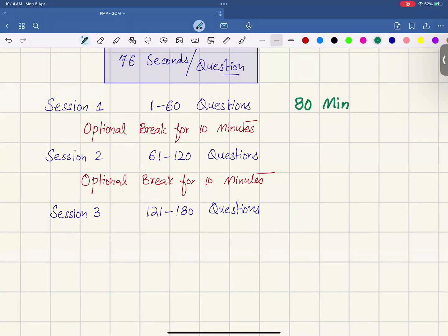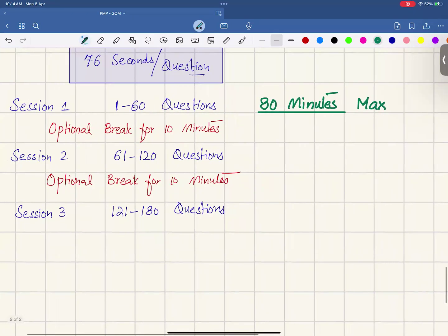maximum. So solve first 60 questions maximum in 80 minutes. So this is maximum. You can do that in 50 minutes, 60 minutes, 70 minutes, 80 minutes. So you'll see a clock on your screen that would be ticking backward from 230 minutes to 229, 228, 227, and so on. So when you are left with 150 minutes, you should be able to complete session one, means you should be able to respond to 60 questions, so maximum 80 minutes.